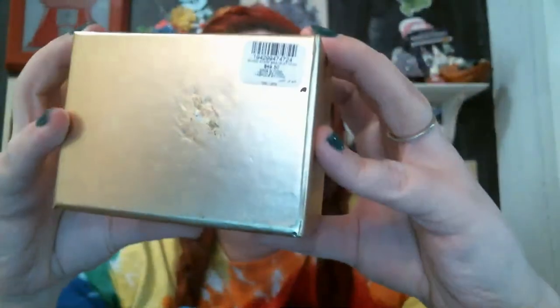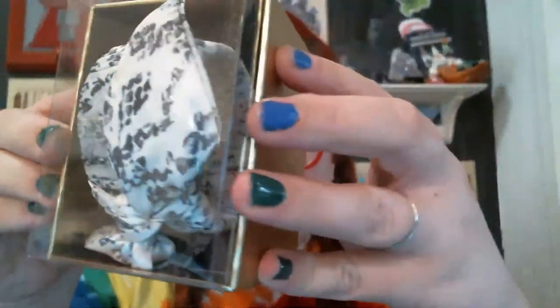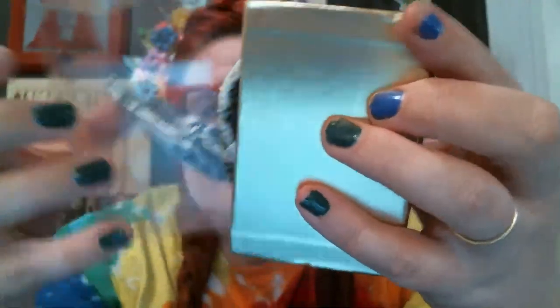This is a boxed scarf bracelet. It was originally $50. I don't know, but here it is. It's not taped or anything. It's loose, so I'm just going to be that gal and open it up. Oh, it was smooshed in there. Okay. Oh, it's a clamper. So it's a clamper around.